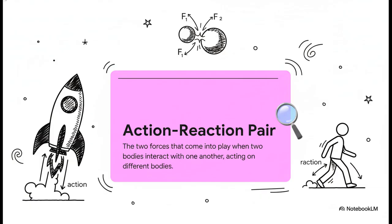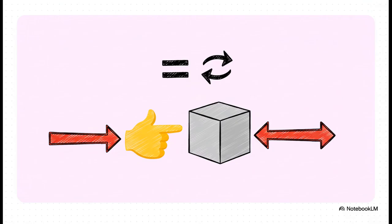So these two forces, the push and the push back, we call that an action-reaction pair. And the key thing to remember is that it's always about an interaction between two different things. You know, your foot and the ground, a rocket and the gas it's shooting out.